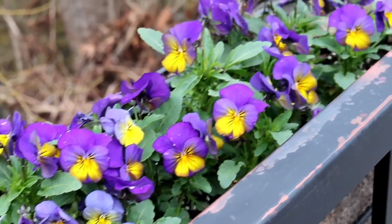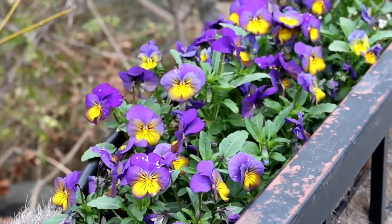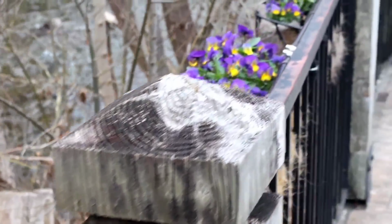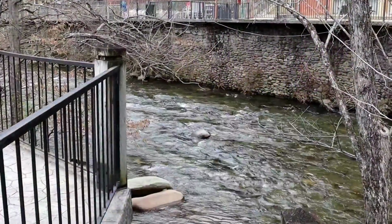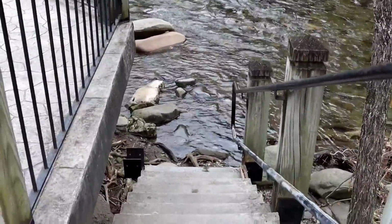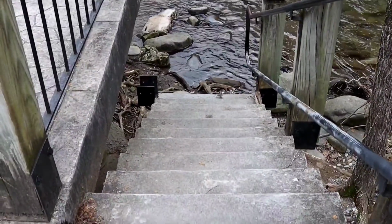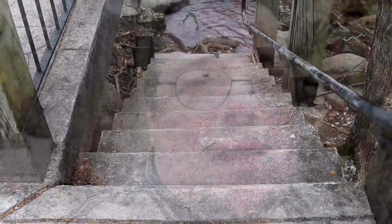Well, Gatlinburg does a really good job at putting flowers along the walkway down here on River Road. Well, just think, a few weeks ago, the waters of the Little Pigeon River had come all the way up to the top of these steps. Well, this is truly the last weekend of the off season. Next weekend we'll start March, and we'll start getting the spring breakers coming in.